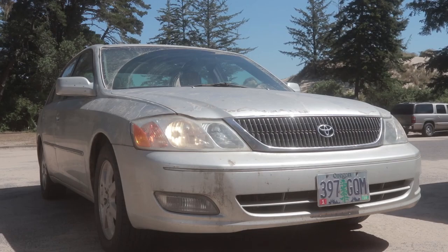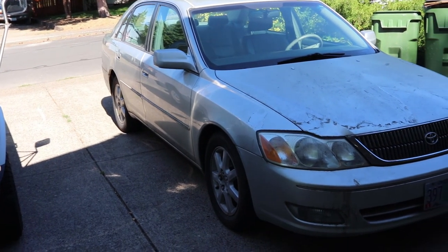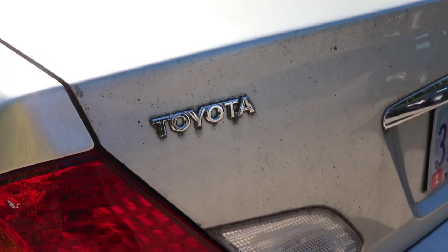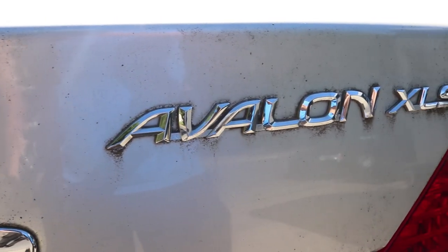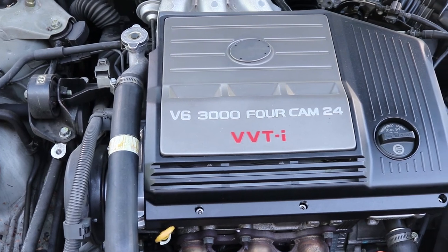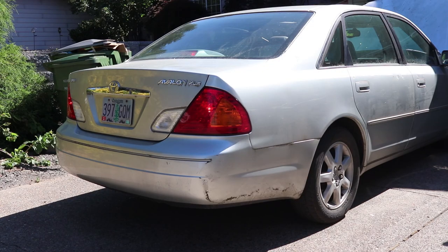This is a 2000 Toyota Avalon that I purchased for exactly $500. It was the top-of-the-line luxury sedan that you could get from Toyota before stepping into a Lexus. It's powered by a 3-liter quad-cam V6 that makes 210 horsepower and 220 pound-feet of torque. At least it did when it was new. And as a side note, if you remove the muffler, it sounds remarkably like a Nissan 350Z.